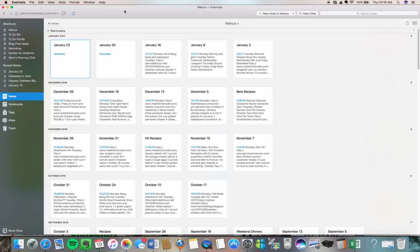So it is software that you can download onto your computer. I've been using it for years without any trouble, so don't worry about downloading it. And then there's also, of course, the app.